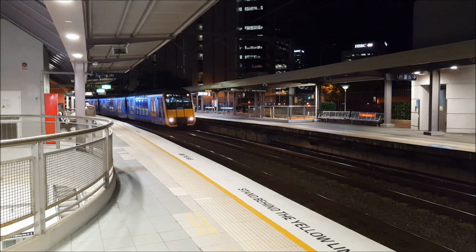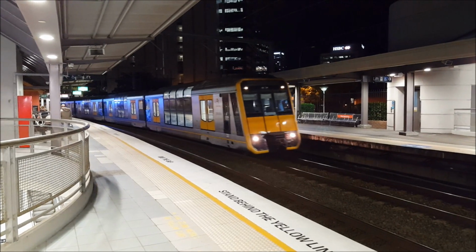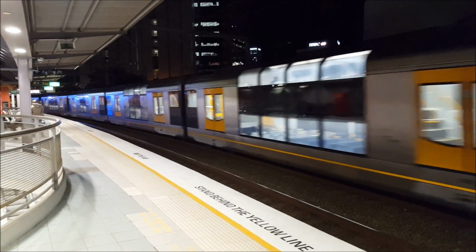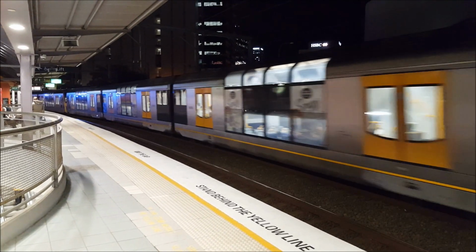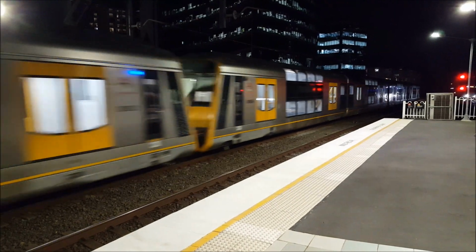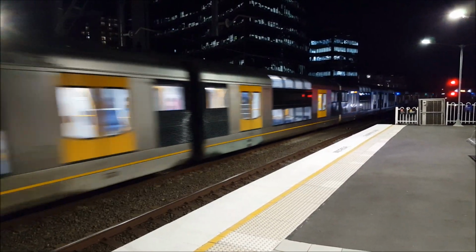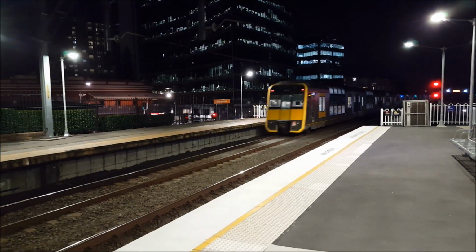The next train we should have is a North Sydney service now departing platform number 1. Front half is T33. Seven Hills, Blacktown, and then all stations to Penrith. And the rear 4 cars is T26.